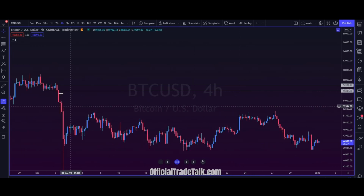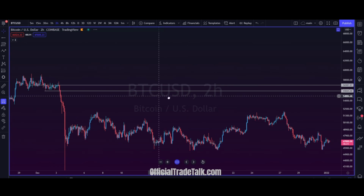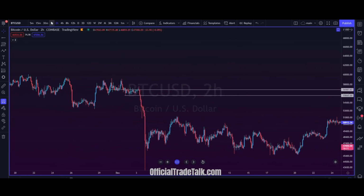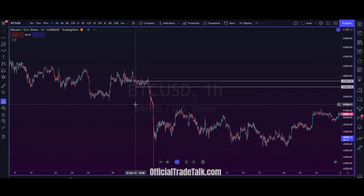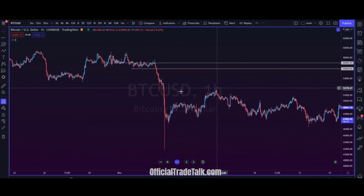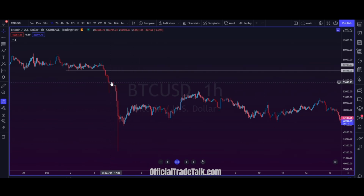But we'll see. But let's go down into a smaller time frame chart real quick and see if we can find anything. There's nothing on a 4-hour. Chances are there's nothing on an 8-hour either. Nothing on a 2-hour. There we go. There's an hourly. Beautiful. Looks like we have a couple hourly levels. We got an hourly resistance there.